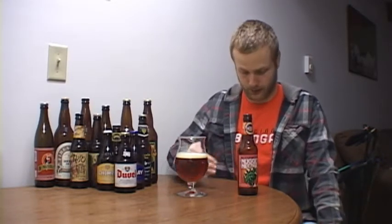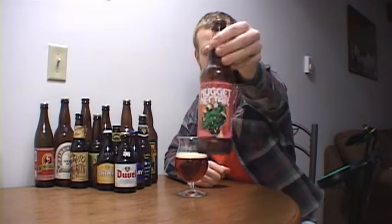Tonight we're looking at a beer that I really enjoyed last year. It comes out when Hopslam season pretty much comes to an end, in late to mid-February, and that is Tröegs Nugget Nectar.